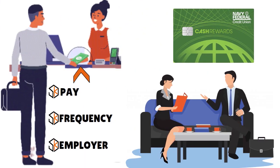So the third thing is your employer. So you are verifying vis-a-vis Navy Fed your employer, because that ACH debit or that ACH credit is coming from a company. So that will be your employer or maybe the payroll company that they are using. So long story short, when you set direct deposit into a Navy Fed account, you are confirming not only your pay, you are confirming the frequency of your pay, but you're also confirming your employer. So Navy Fed does not need to ask for an employer verification letter anymore, okay?